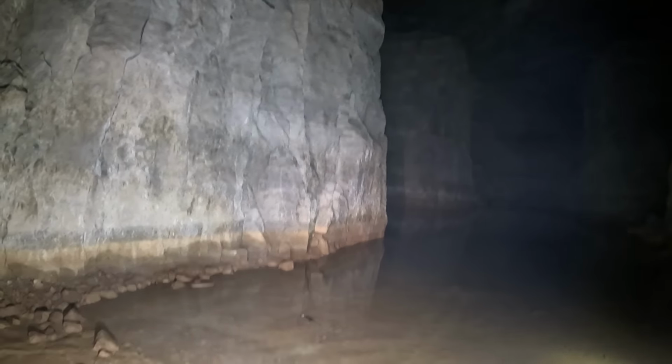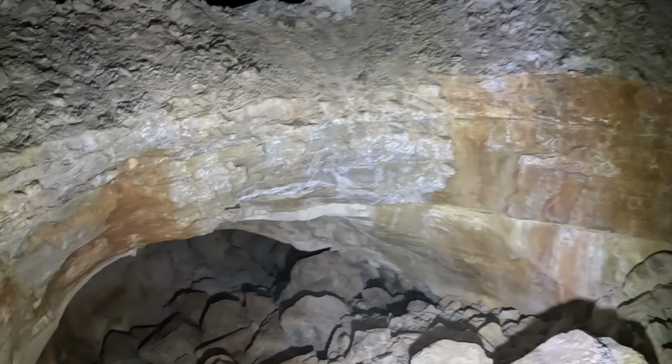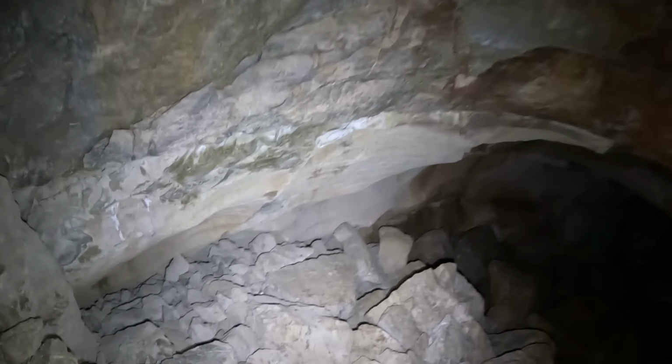Ooh. We just found a cave here in the middle of this mine. And we're about to go down into it and see what we can see. What's it look like? A pit. A pit. Oh snap. All right, we're going in. They're gonna stay up top. Thanks.